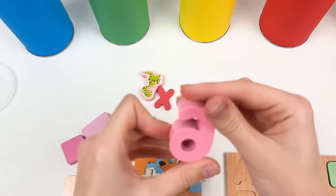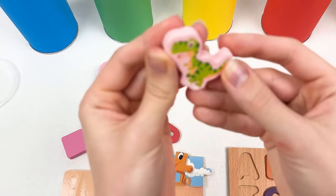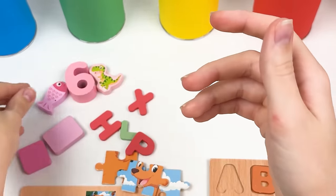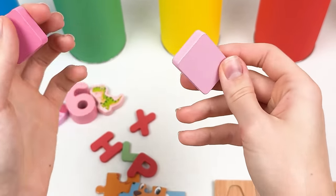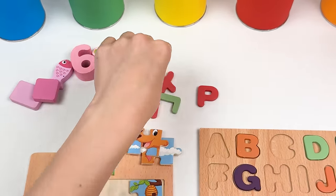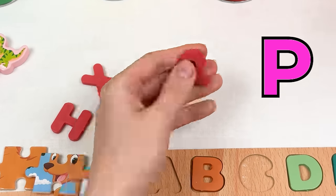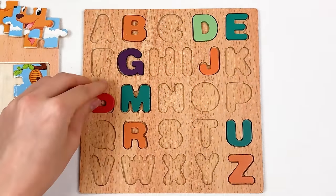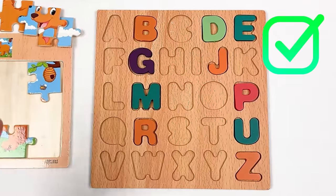We have number six, a dinosaur. It looks like it's a T-Rex. Rawr. We have a fish and we have some shapes, a square and another square. And letters, look. We have letter P, and the sound for letter P is P, P. Let's see where we can put it. Maybe here? Yes! Well done.